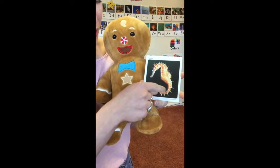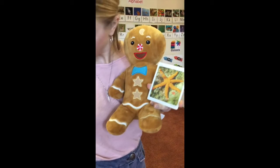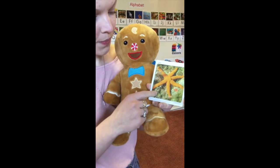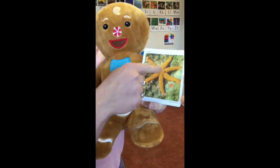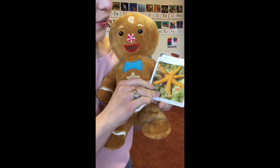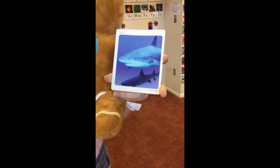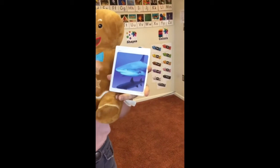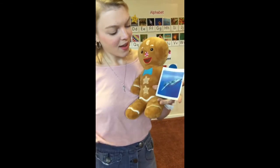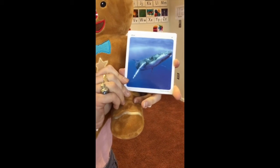Oh, look at these animals. They have a curly tail. It's a seahorse. Oh, this animal, it looks kind of like a shape that we might know. It's a starfish. Good job, my friends. Oh, we know this one. It's a shark, baby shark. Oh, and our last animal is a whale.